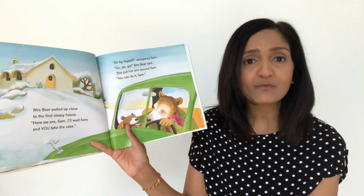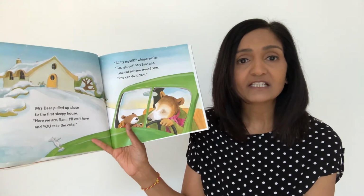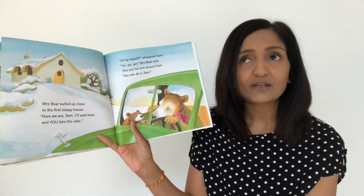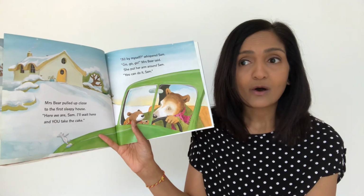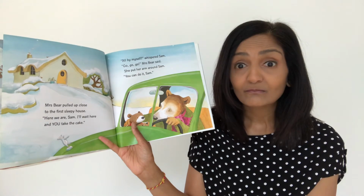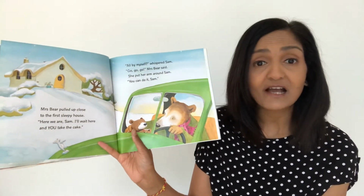What do you think Sam was feeling when his mummy asked him to go and deliver the cake? Do you think he was a little bit scared or happy? What do you think? "You can do it, Sam," said his mum.